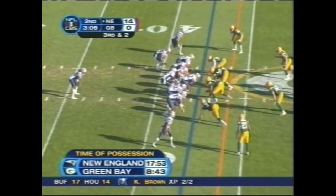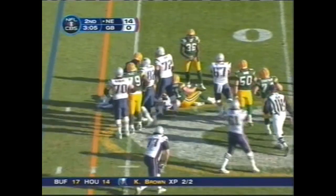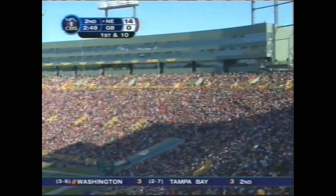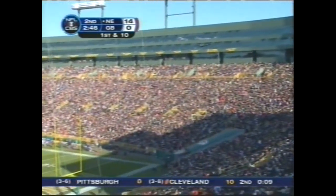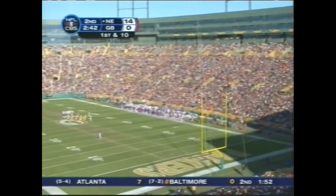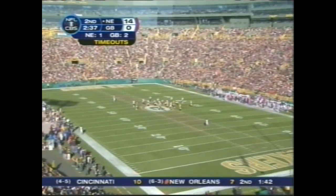3rd and 2. Maroney trying the left side, has a 1st down across the 45 to the 46. So the Patriots move the chains. And Brady taking a walk over to the far sideline to get a little clarification, and now he's on his way back. Keep in mind here as New England tries to score before the end of the first half that they don't have their full complement of timeouts left. New England has one and Green Bay has two. They've had to burn a couple.